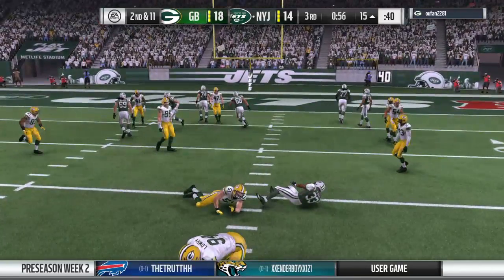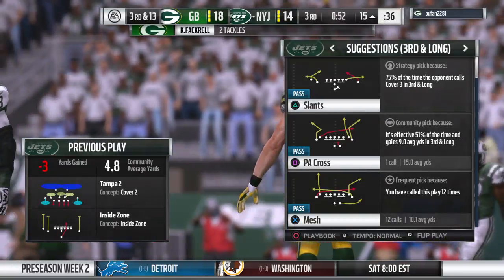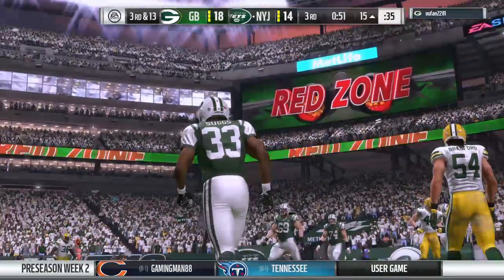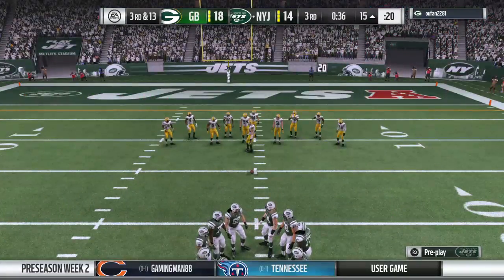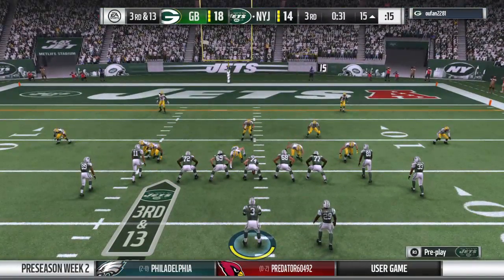Off here to his running back, and this play goes nowhere, losing yardage back to the 15. So he loses 3 yards there. Now 3rd down, 9th play of the drive coming up, and certainly not an easy one on 3rd and long.